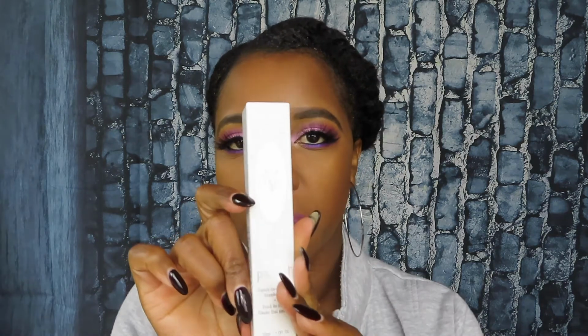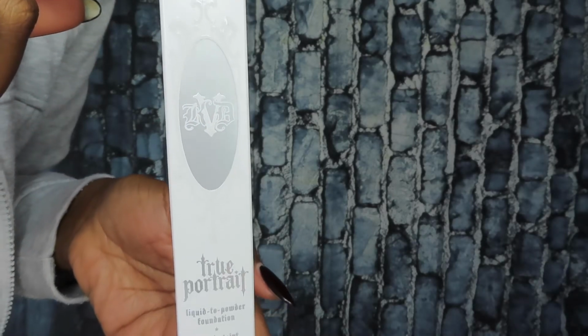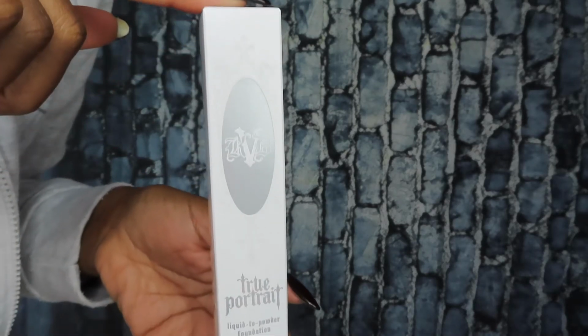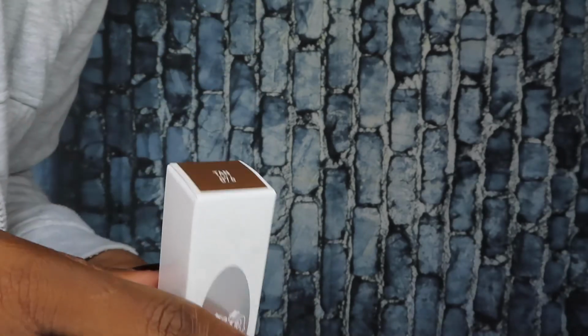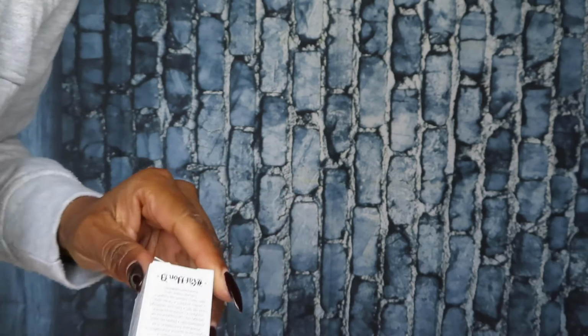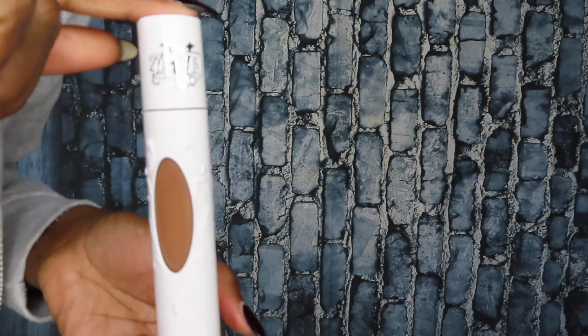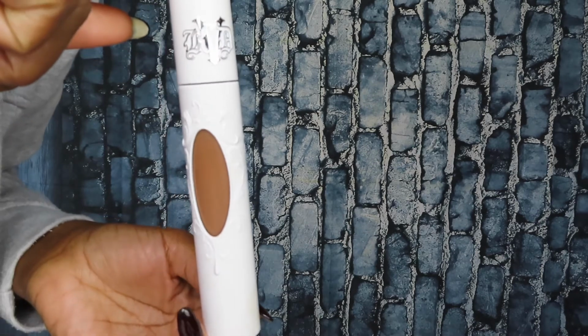Love it. Okay guys, so to finish off the makeup bit of this video, I also picked up the new Kat Von D foundation, and it's the True Portrait foundation. It comes in a box like this. It comes in a white packaging, and for somebody like me, having foundation in a white bottle, let's see. But it looks like this, and it says liquid to powder foundation, so obviously you don't have to use powder when you use this foundation, and it's meant to be used on oily to normal skin. So this is what it looks like.